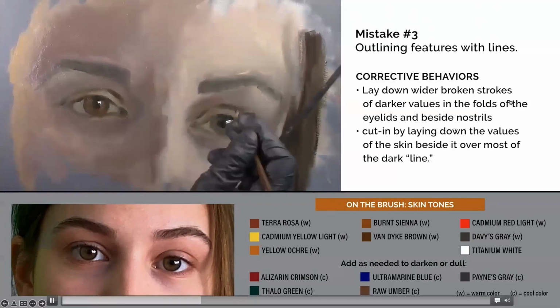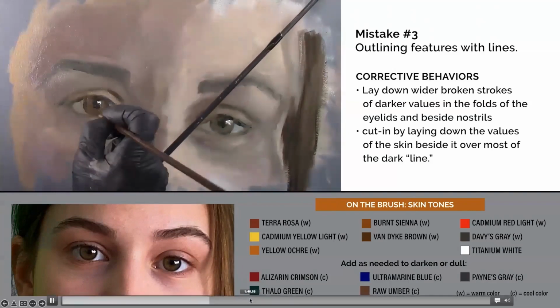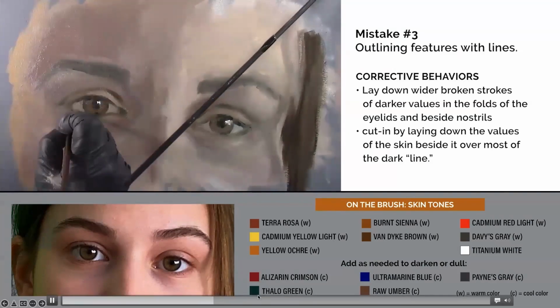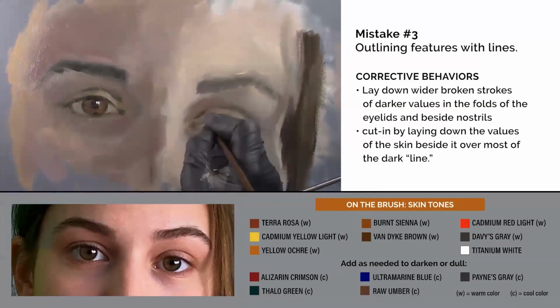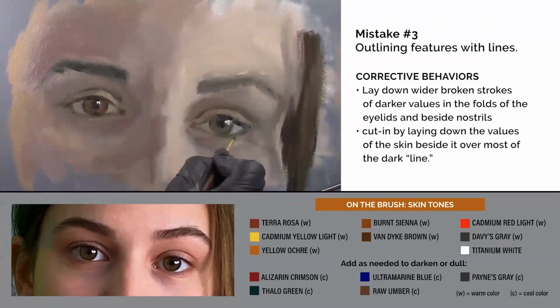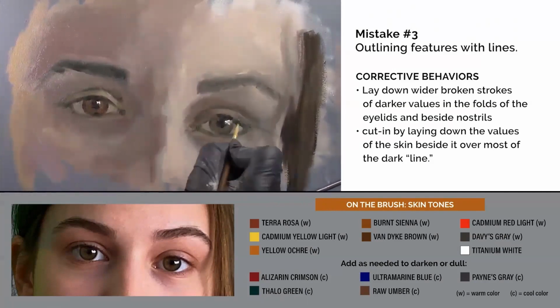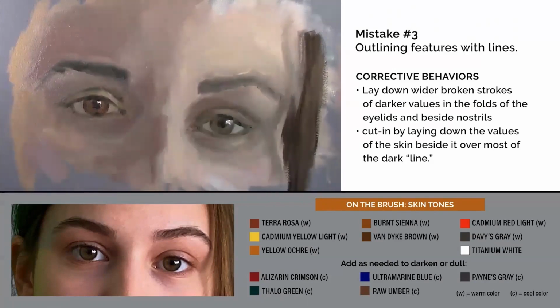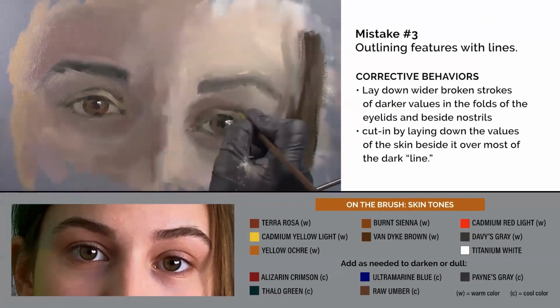The key that will separate your painting from being a beginner and moving on to the next stage that you need to get to is when you take the skin tone from either side of that line, because it's not a line, it's a fold, and you start painting over the line you drew to thin it down. This is the key. So what it means is you're not actually drawing lines in the end. You are indicating shadows and creating that line of the fold in the skin by cutting into it.